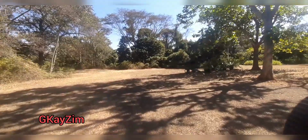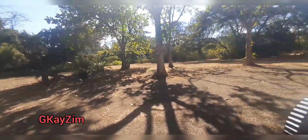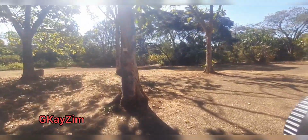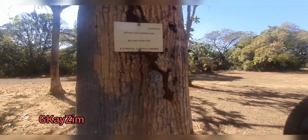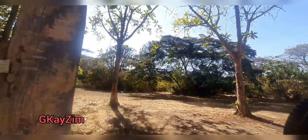Botanic Gardens in Harare, and this is a big leaf fever tree, Androstachys... Wow, all this here.